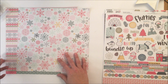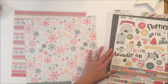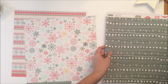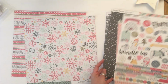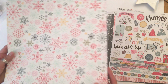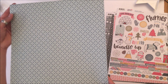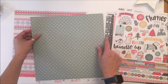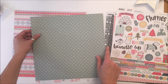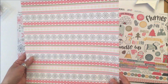Then were you to get the add-ons, we've got the snowflakes that match the same colors that are in that stripe there, which is fun. And on the back side, the B side of that, is that blue, kind of that gray blue, a lighter version of that one. But see how they complement each other? You could do a monotone layout with that, would be fun. And then you've got the snowflakes with the stripes.